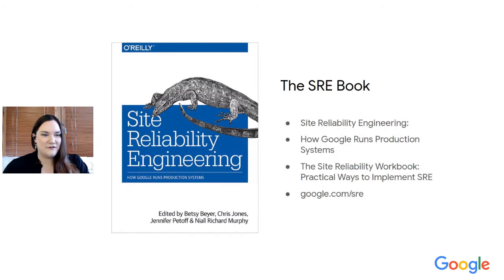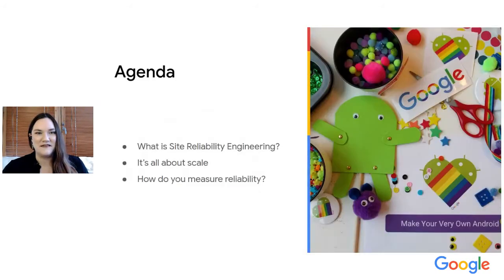You may have heard of this book, the SRE book. We offer it, and you can view it mostly for free at google.com/SRE. I'm very passionate about SRE. I've been an SRE for about 6 years now, and I've actually helped edit this book. So I definitely recommend picking it up when you get a chance if you find yourself interested in the field after you've seen the whole live stream.